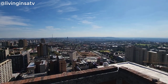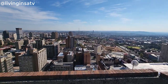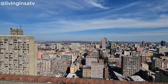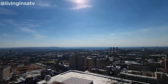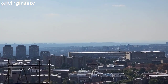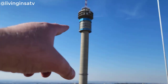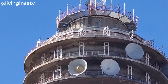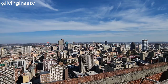Okay guys, so we were actually there just to take a few shots. You guys can see Joburg beautifully from here, the African New York. Look at the distance from here, eh? That still has the best view in Joburg. On top of there, can you guys see that guy working? Yeah. Can you guys see the guys working?